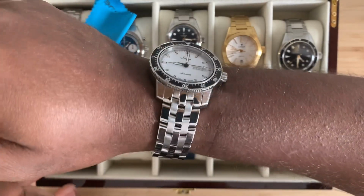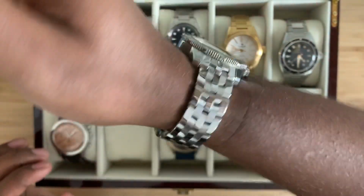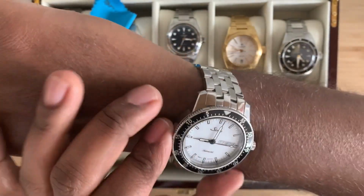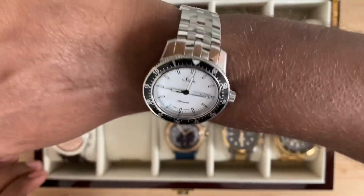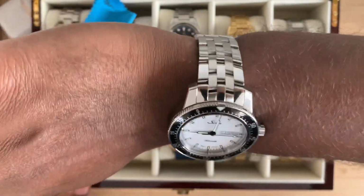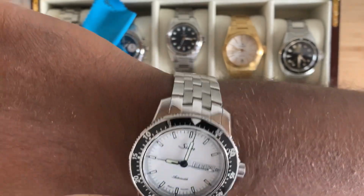The way this plays in the light is absolutely phenomenal. It really brings out the brushed and polished contrast of the light in a beautiful way. It's a commanding watch that says, I'm here, I'm an everyday sports watch, I'm a dive watch, I'm a flieger, I'm a pilot watch, I'm a field watch, I'm everything. I'm a one watch collection.